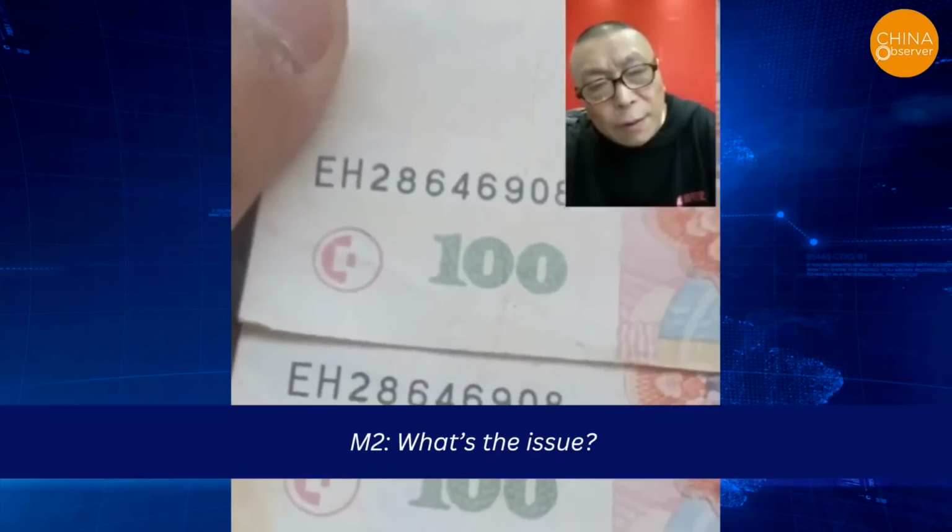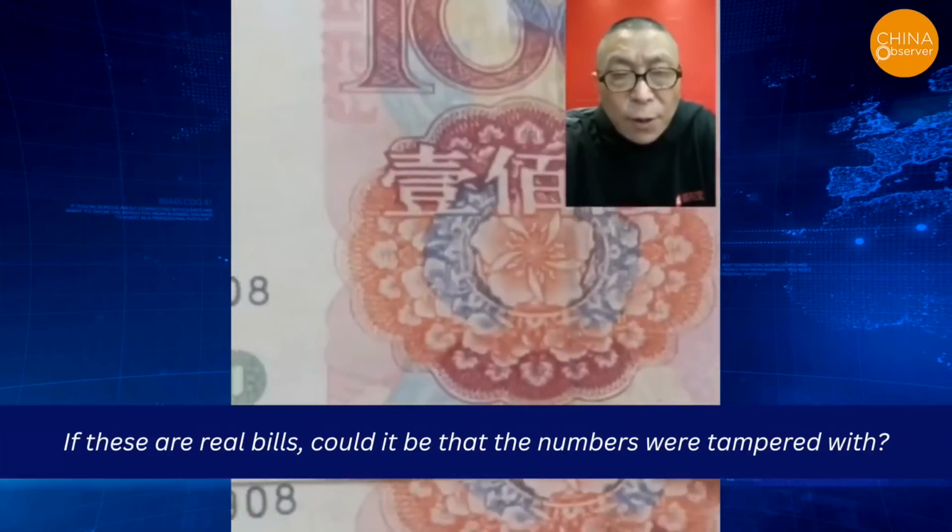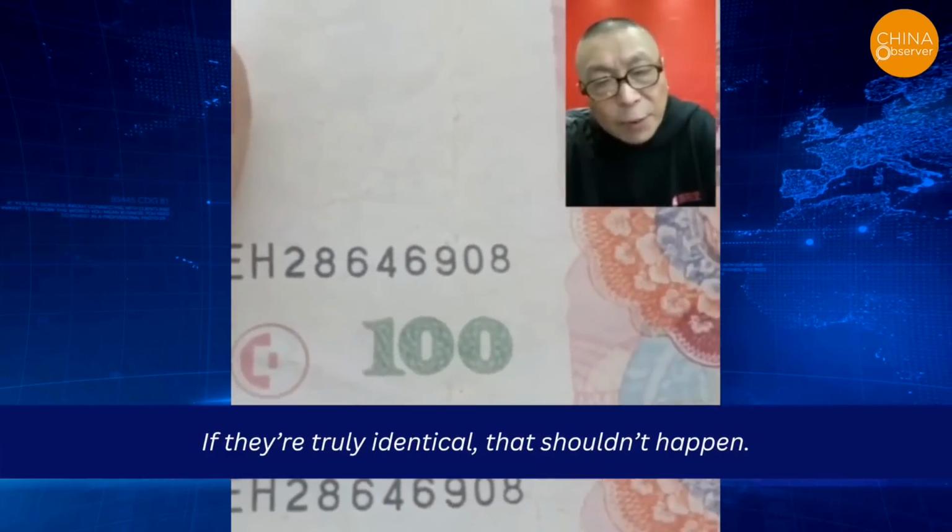Look at this yuan. What's the issue? Seems like a misprint. Two identical serial numbers? That shouldn't be possible. If these are real bills, could it be that the numbers were tampered with? If they're truly identical, that shouldn't happen.